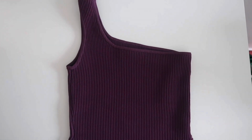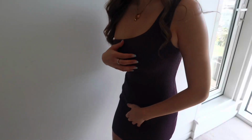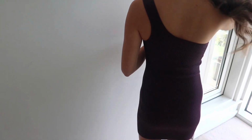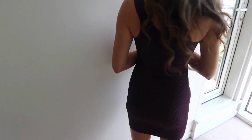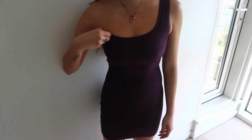This purple one I also adore because it's one shoulder, and I love one shoulder tops. I just feel like it makes the outfit so much more classy, and I love the material of the dress. It's super thick, so I wore this in February and it kept me warm. I actually wore it for Valentine's Day with a red lip and just curled hair like this and really, really big lashes. And it just makes you look glamorous.